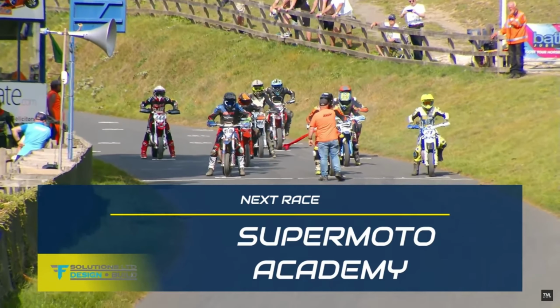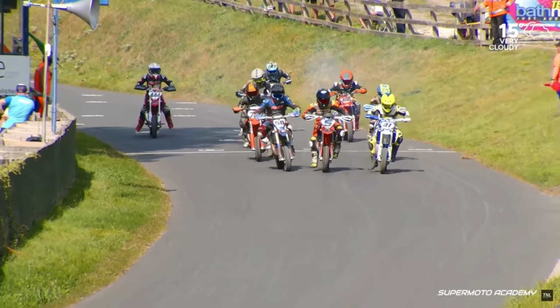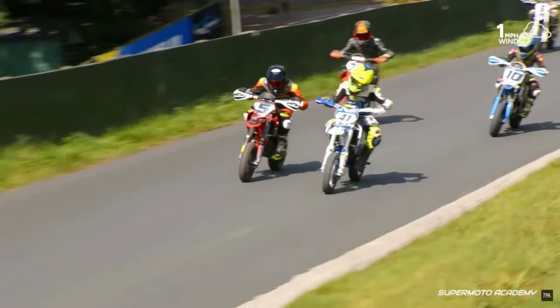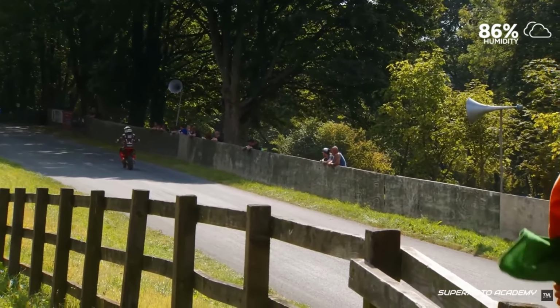We do have the SuperMoto Academy. So all eyes to the lights. Edward Darnton on pole. Archie Reynolds and Max Rhodes complete that front row. And that's a good launch there for the number 41 of Edward Darnton. There's the number 10 on the left-hand side of your picture, on the track, right-hand side of the picture. That's Cole Reynolds as they now find their way through in towards Mere Hairpin.